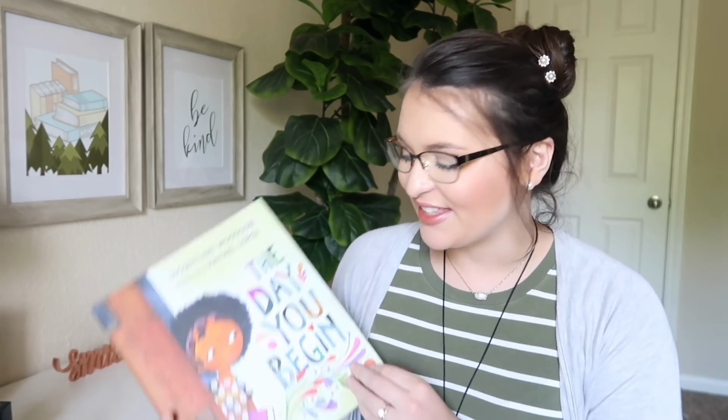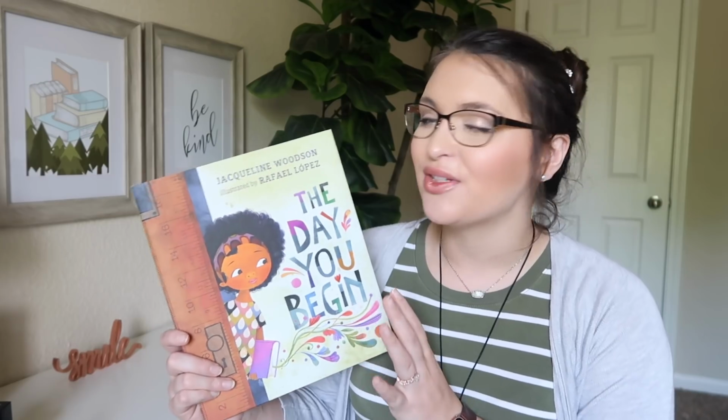All right, finally, I always try to include some sort of book. So the book I picked out this month is The Day You Begin, and I absolutely love, love, love this book. It is so sweet. It celebrates differences, and it is really nice, I feel like, for a beginning of the year book for kids. My kids really, really enjoyed reading it. You can tell they enjoy reading books when you read a book with them, and then they go to the school library and check it out because they just want to take that book home.